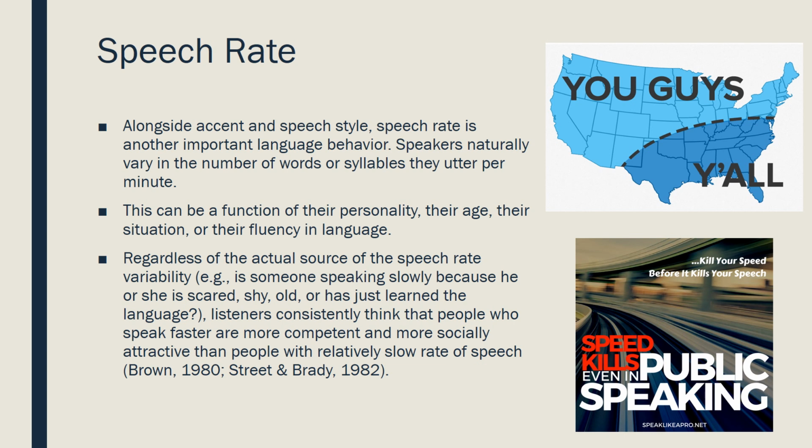Alongside accent and speech style, speech rate is another important language behavior. Speakers naturally vary in the number of words or syllables they utter per minute. This can be a function of their personality, their age, their situation, or their fluency in language. Regardless of the actual source of the speech rate variability, for example, is someone speaking slowly because he or she is scared, shy, old, or has just learned the language, listeners consistently think that people who speak faster are more competent and more socially attractive than people with relatively slow rates of speech.